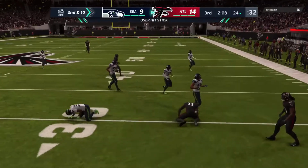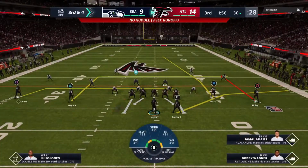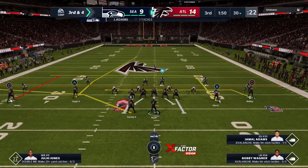Throwing again here on 2nd down, this time complete. And he'll be brought down on the 30-yard line after a gain of 6. That'll leave them with 3rd and 4.